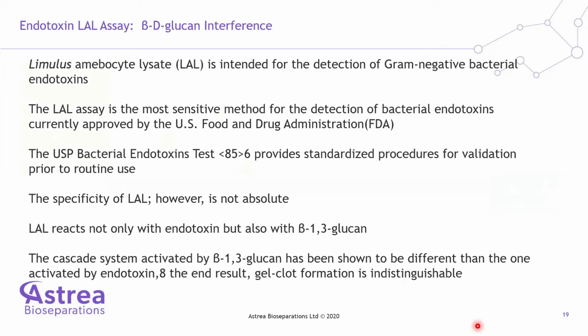So let's go back to the assay. We looked at why we were seeing such a high value of residual endotoxin. And of course, like everybody else, we were using the LAL assay, which is the only assay that's currently approved by the FDA for testing endotoxin in parenteral products. The issue here is that the specificity of the LAL assay is not absolute for endotoxin. LAL reagents react not only with endotoxin, but also with a substance called beta-1,3 glucan, which tends to be present in process streams. The whole assay cascade is activated by beta-1,3 glucan, and that will affect your end result.